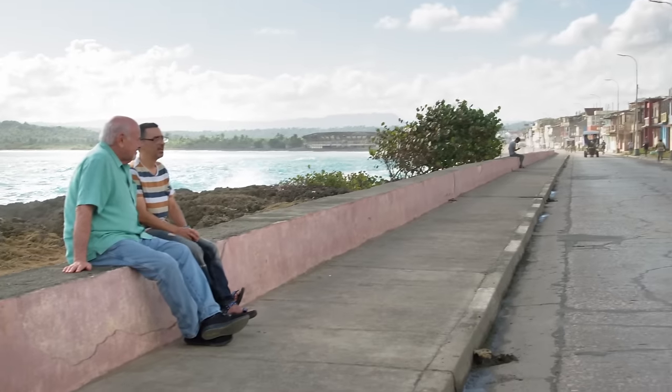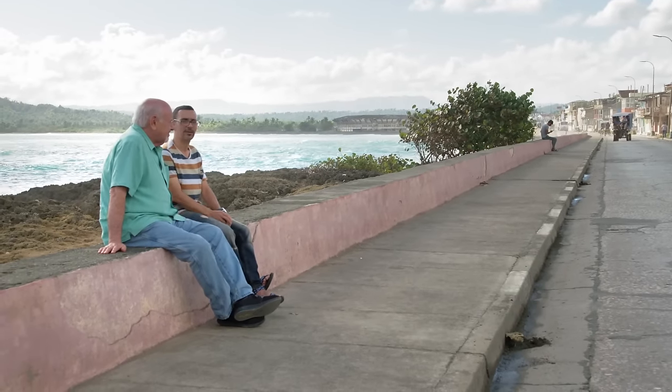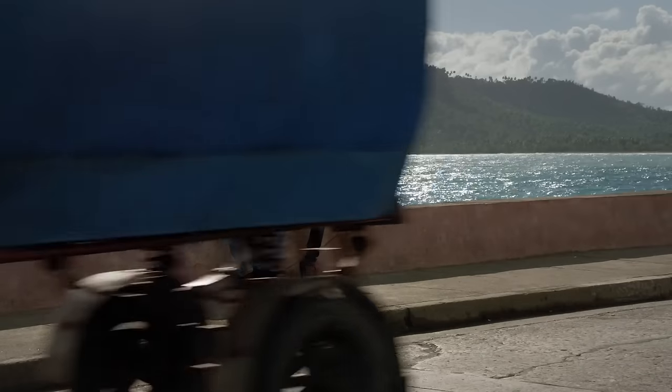Peggy and I came here right after Hurricane Matthew, and we were the first tourists that came back to Baracoa.